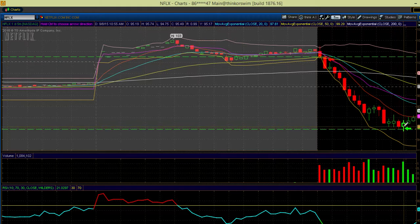And really stuck to my plan, because I could have easily taken it off here and could have easily taken it off up here, when I saw this action. But I gave it a little room, stuck to my plan, and got out with the pretty good trade.